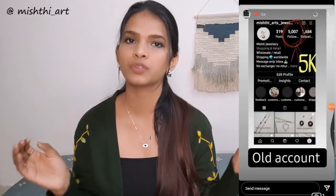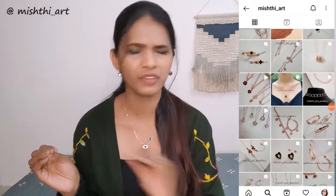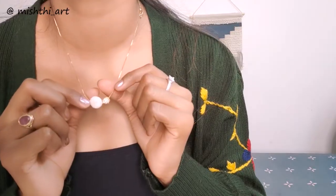I have gone through a lot of stainless steel jewelry pages, but this is the page which is offering it at a very affordable price. And I got a bracelet and two neck pieces from them. So first let me just show you the customized jewelry, and this is a beautiful piece.